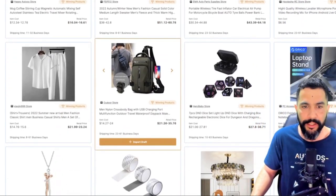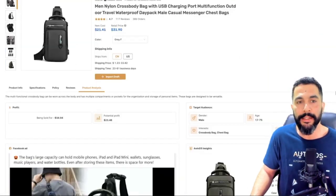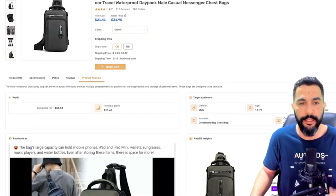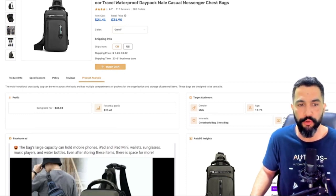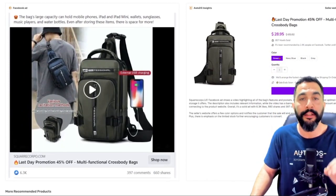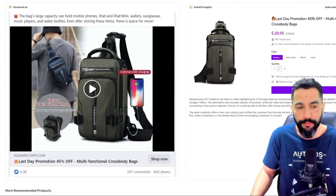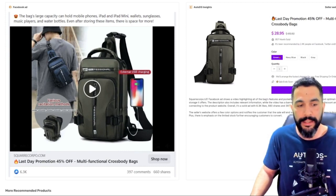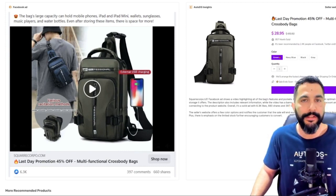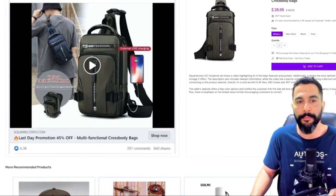And let's just take a look at one example. So let's click on this crossbody bag right here. And here I can see more product information. So not only can I import it to my store in just one click by hovering over import draft and clicking on it, but I have here all of the product's information, including the Facebook ad that the seller is running for this product right here. So as you can see on his ad, he's got over 6,000 engagements, about 400 comments, 660 shares. So this is a really popular backpack.